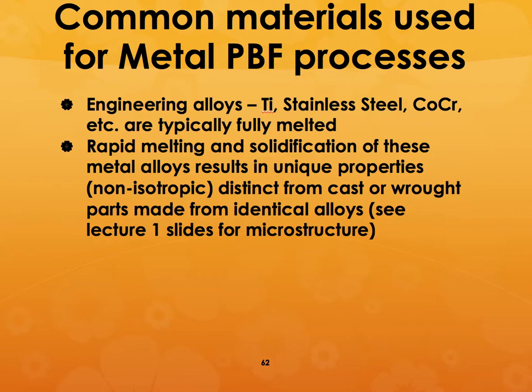Okay, so for metal-based powder bed fusion processes, there are many different alloys like engineering alloys, titanium, stainless steel, Ti64, which are typically fully melted. And one thing to note is that when you make these parts, you're going to have some amount of non-isotropic nature, which is distinct from cast or wrought parts made from identical alloys. And if I recall correctly, I had presented you with some slides in the first set of slides for the first lecture for the microstructure. So please go look it up again. You will see the differences in the microstructure of an additively manufactured part versus a cast or wrought alloy.